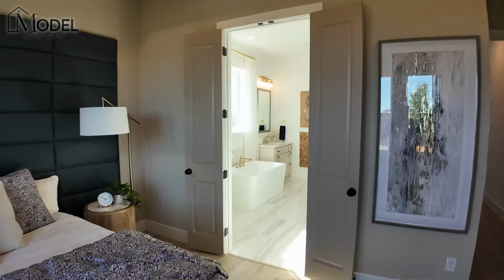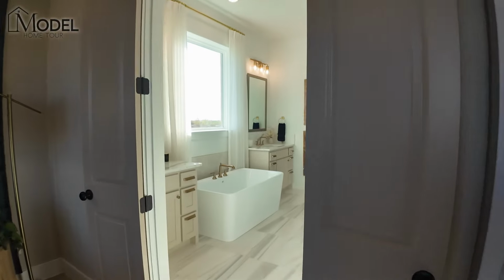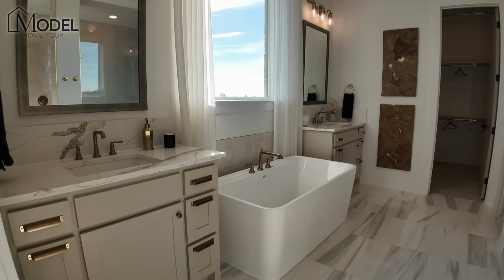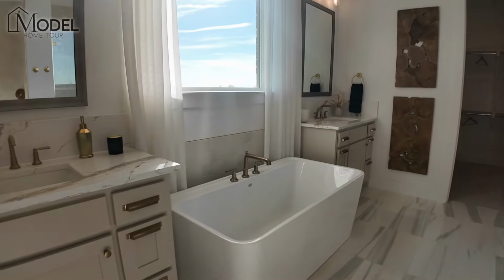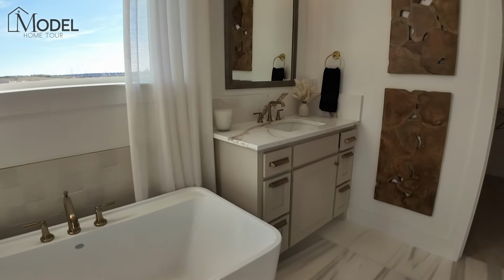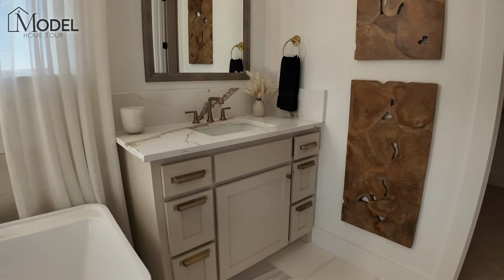But let's walk into your primary bath. Take a look at that. We've got the split vanities with the center soaking tub. That's a good size soaking tub too. That's not one of those 4-foot tubs that nobody is ever gonna fit into.